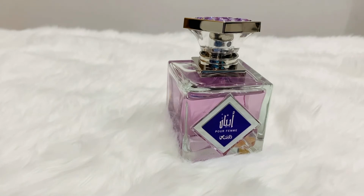Later on, it goes to a beautiful rose. I don't know which rose they used. I don't think it's the Taif rose, but it's not the Turkish rose either. It's something else. Also, at the end you get the cedar. The base note cedar is quite strong.